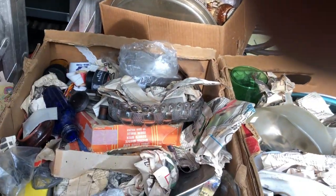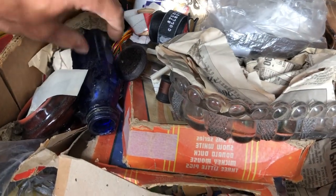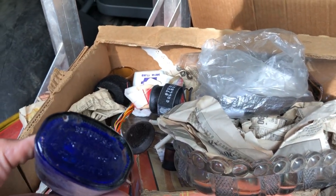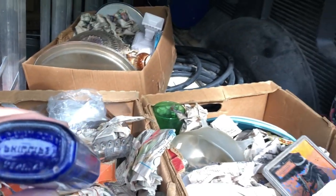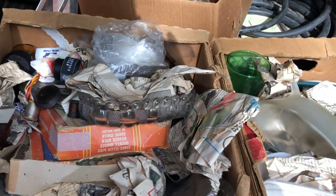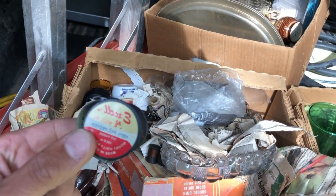Newspapers. Ooh. Looks like we got a blue bottle. That's kind of pretty. It says something on there. Made in USA. Genuine Phillips. Nice blue bottle. And we got the thread.